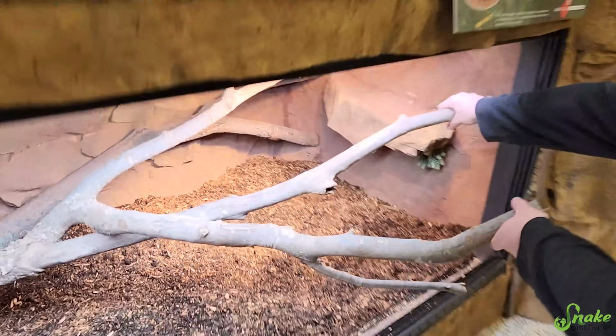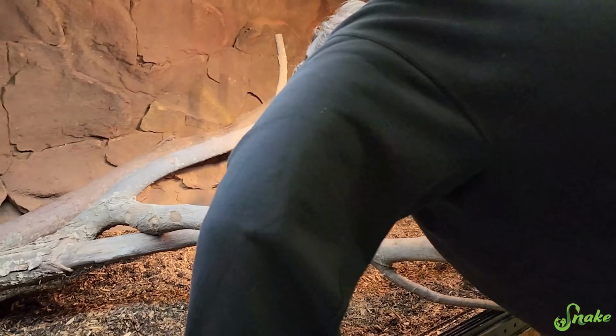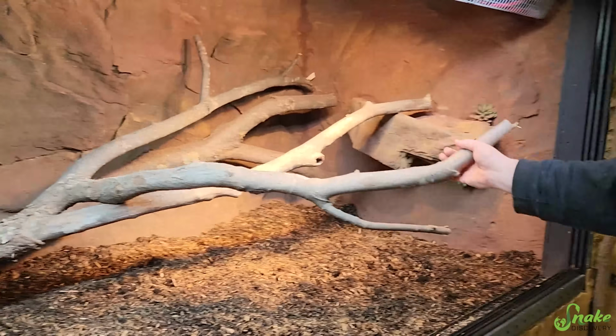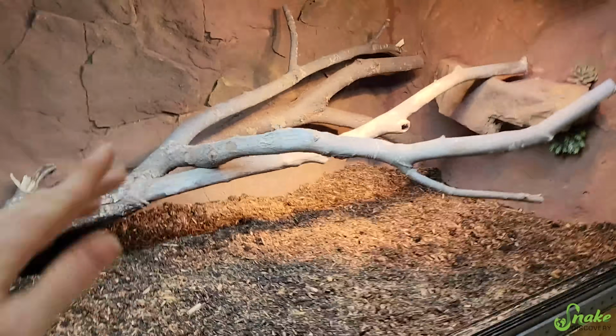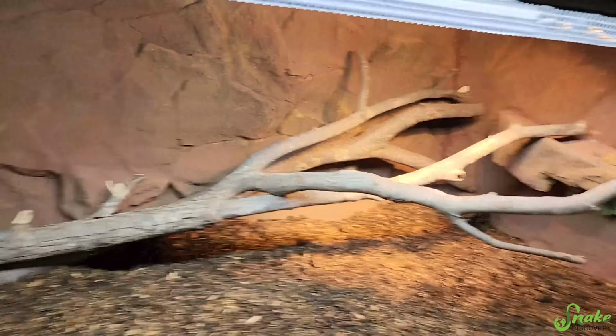Hooray! All right, now will it fit? Oh, look at that. Oh, that's beautiful. Oh, cool. Look at that. He has so many branches to climb on now. We might want to move that one. Yeah, now there's too many branches in that corner. So can we reverse that back one the other way?